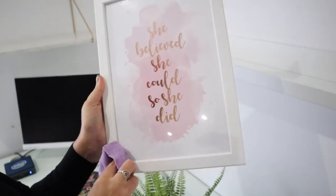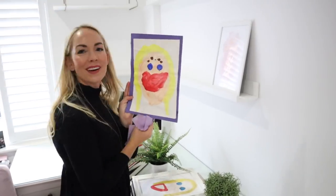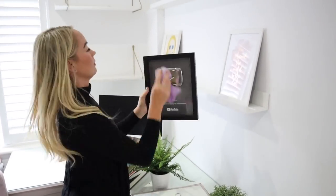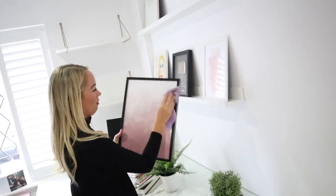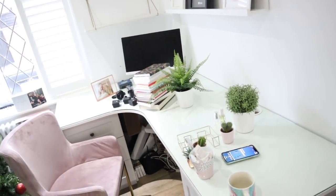Now that they're all clean and wiped down, I'm also gonna dust off the frames and put them back in some kind of position. I love these paintings that the boys made of me, so I'm gonna put them back on that shelf and my 100,000 play button as well. I'm also gonna switch out a few of the prints and just change things around a little bit. I decided not to put that one back up.